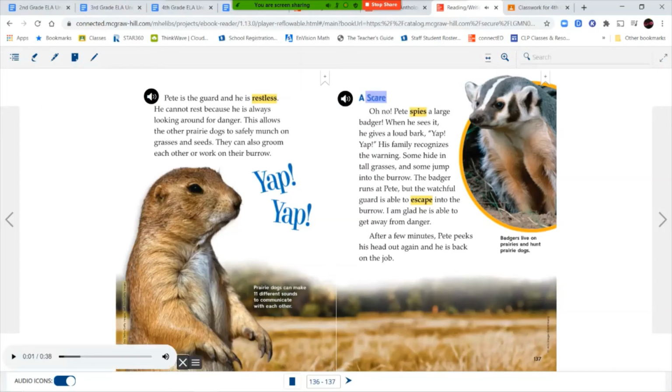A scare. Oh no! Pete spies a large badger. When he sees it, he gives a loud bark. Yap, yap! His family recognizes the warning. Some hide in tall grasses, and some jump into the burrow. The badger runs at Pete, but the watchful guard is able to escape into the burrow. I am glad he is able to get away from danger. After a few minutes, Pete peeks his head out again, and he is back on the job. Badgers live on prairies and hunt prairie dogs.